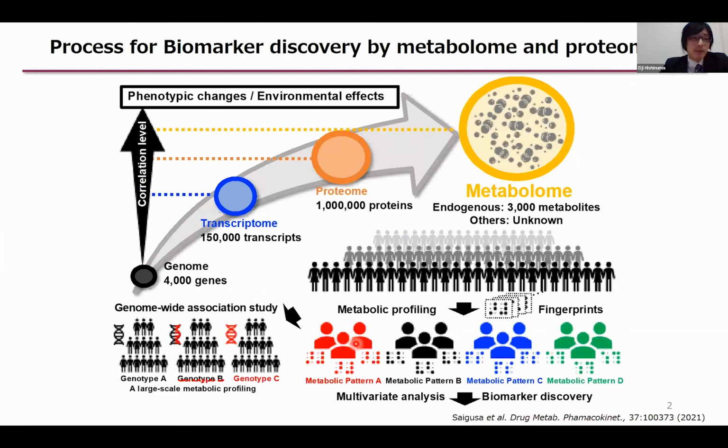Although there are various methods to analyze the human phenotypes, such as genome, transcriptome, and proteome, metabolome is most downstream of the central dogma and is considered to best reflect human phenotypes. Therefore, metabolome analysis is considered to be useful in searching for biomarkers for disease prevention and diagnosis.